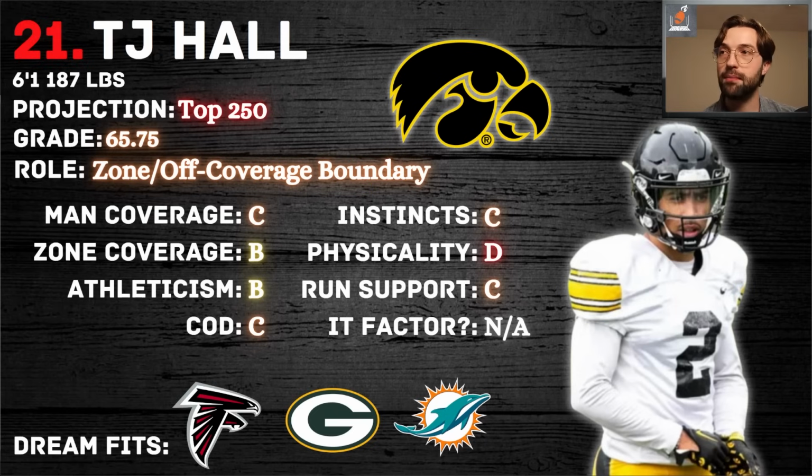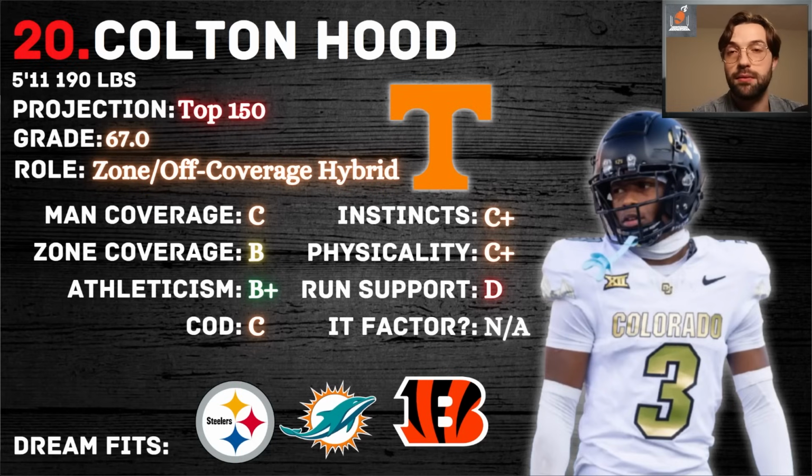Nice job popping a blocker in outside zone and pushing the runner out of bounds. He needs to improve tackling form big time, but overall, there are just some aspects of TJ Hall. You have that coverage foundation. I just don't really think that the profile he brings to the table is necessarily going to be super translatable to the NFL, but there's something promising there. I mean, Iowa knows how to make some good DBs.